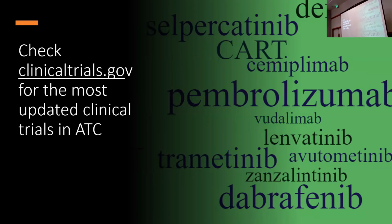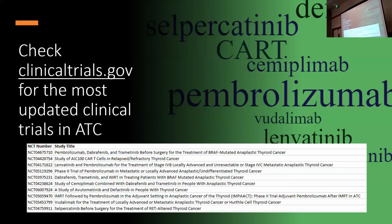We have a couple of pan-RAF inhibitor trials now for thyroid. There are more trials that are coming next year, and so that's really kind of the more exciting stuff. And then we have the CAR-Ts, which I am also not really going to go into because we've talked about them in other sessions, but CAR T cells is essentially just taking the patient's own cells and engineering them, training them, and putting them back into the patient.